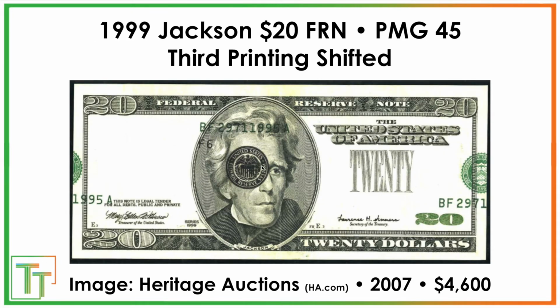Here is a shifted third printing. So it appears that maybe the sheet of notes was fed in at the wrong angle or at the wrong placing, because the serial numbers are completely off, as are the Fed, but also the Department of the Treasury has two stamps on it. So that probably makes it more rare than if it was just these two shifted. So that's a $4,600 error.